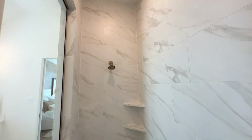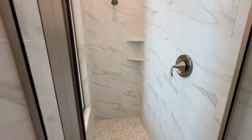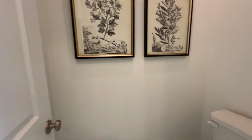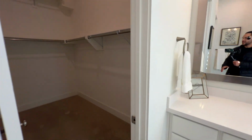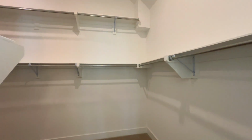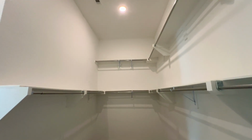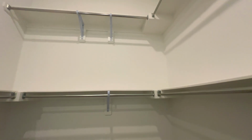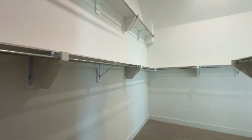Wow, perfect. And I love the oversized window right here. A lot of times the heat or the steam rather, it'll cover you up so that way you can still have your own privacy. And then let's go ahead and take a look at the closet. So it extends around here. Wow, look how much space is in here. You have, again, the high ceilings that continues in here. You have plenty of room for your wardrobe.